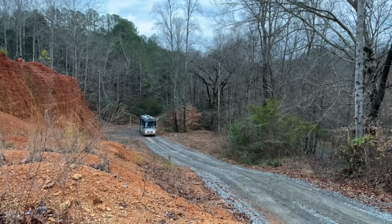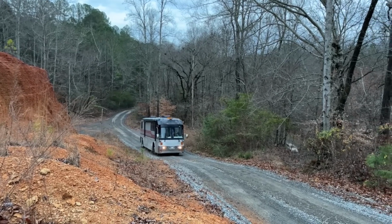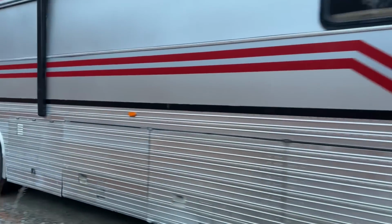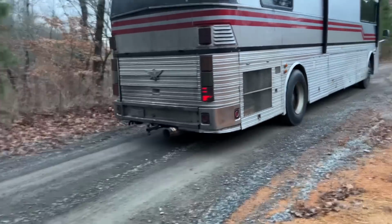It's in very bad shape. I've never had a bus before that I've had to say it's not allowed to leave the property here until we get some major repairs done to it. This thing was really rusted out bad in a lot of places. It's got problems with the turbo and wheel bearings and just craziness.